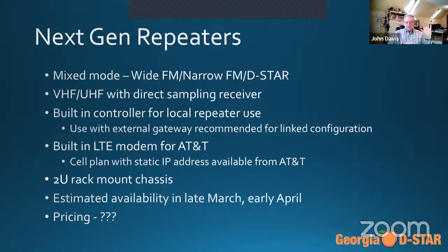It's a 2 rack unit size chassis. I'm understanding that the availability is sometime around late March, early April. Don't know anything about pricing yet, but that's the next generation of repeaters coming out from ICOM.